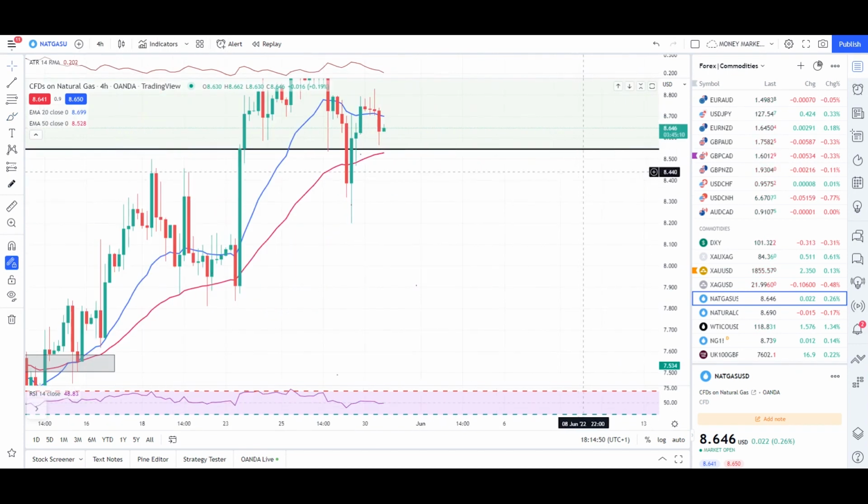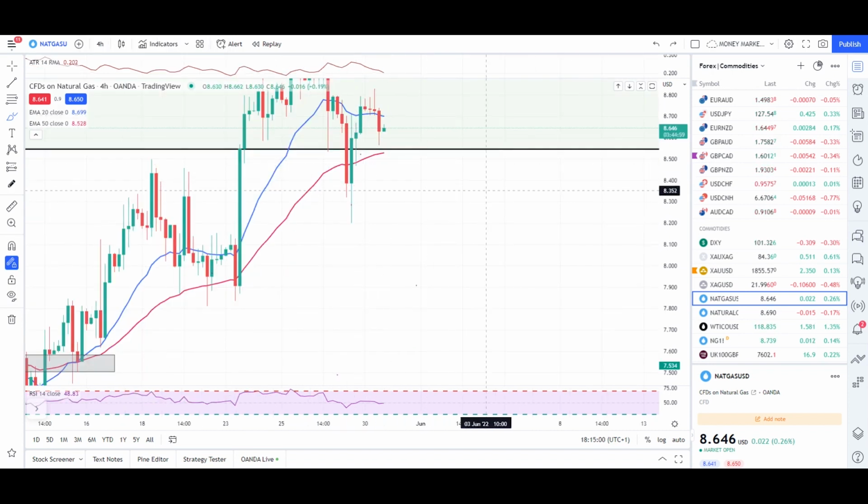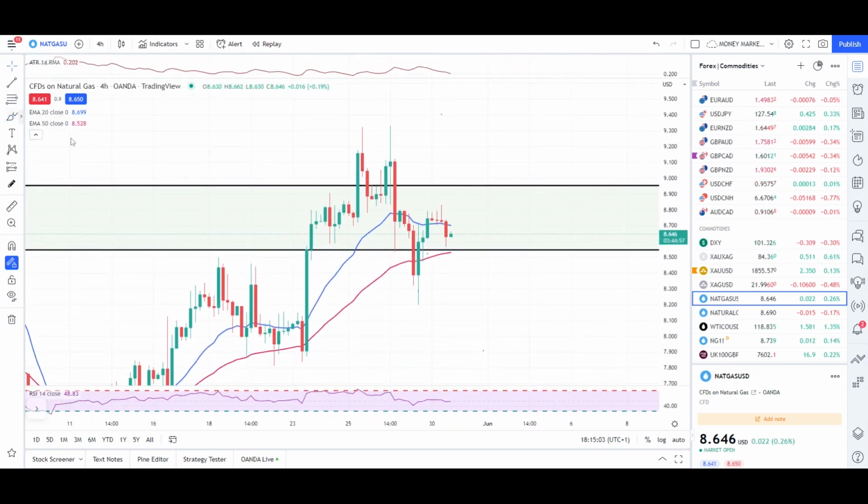As you can see right here, we have one, two, three closes, but they all close at an equal high, or this candle closes below the previous candles. It doesn't show the bullish pressure. It's still showing that the market is consolidating and can possibly hit the 50 EMA before we have a push up.